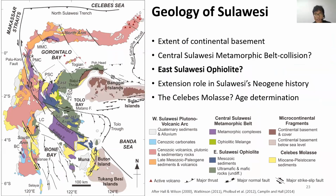Now we are going into the ophiolite. This green area represents the ophiolite outcrops in Sulawesi. The fact is, when I went to Sulawesi, it was not that easy to find the complete ophiolite, although there is a publication by Kadarusman that said there should be a complete ophiolite here, but I cannot find it.